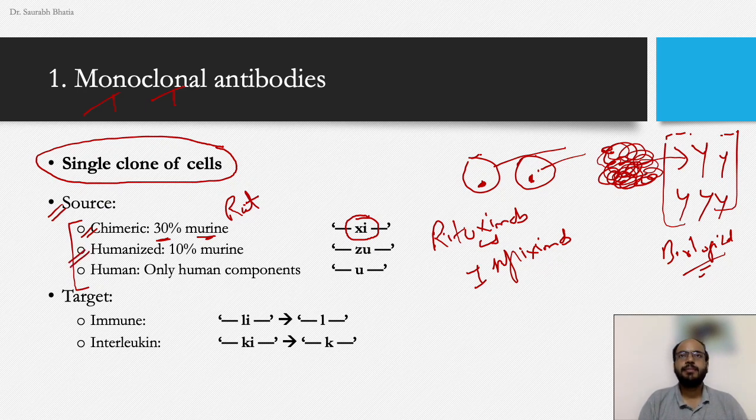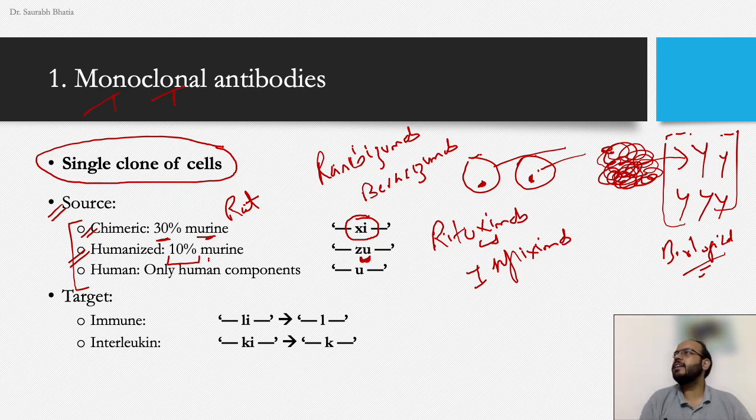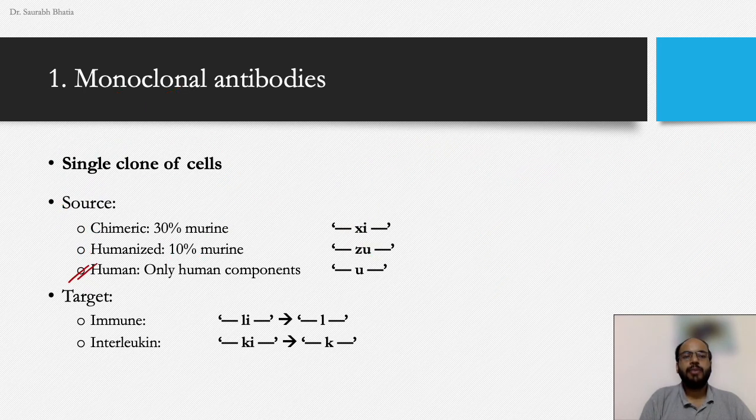If it is humanized, it means that the organism in which the cells are dividing is not human, but the cells which are dividing inside that animal are human. In humanized antibodies, you have just 10% murine genetic material, while the rest 90% is from human, and it will have a ZU. For example, ranibizumab and bevacizumab. These are VEGF inhibitors. Bevacizumab is usually used in diabetic retinopathy or retinopathy of prematurity. So these are all drugs which have ZU in between. Trastuzumab too, remember. Now, human means that only human components are used. Genetic material is not shared by other species. It will have a U in between. A classic example is adalimumab. It has a U in between because it is fully human.